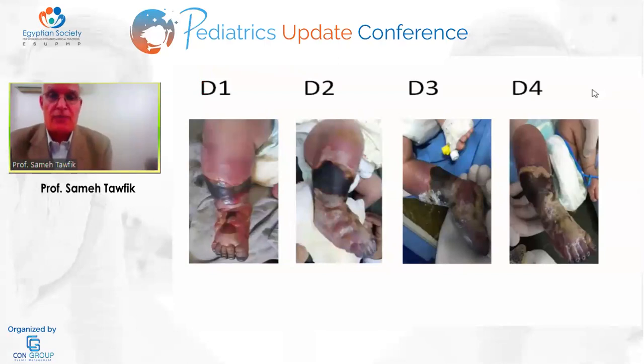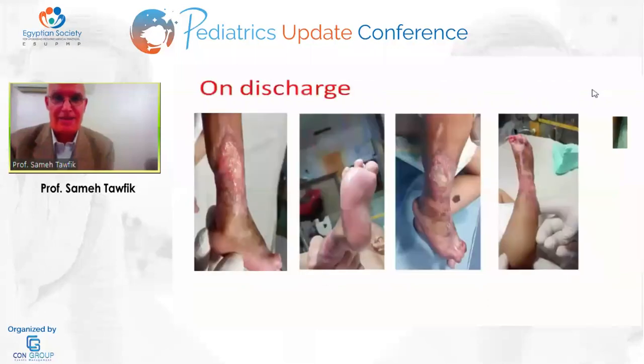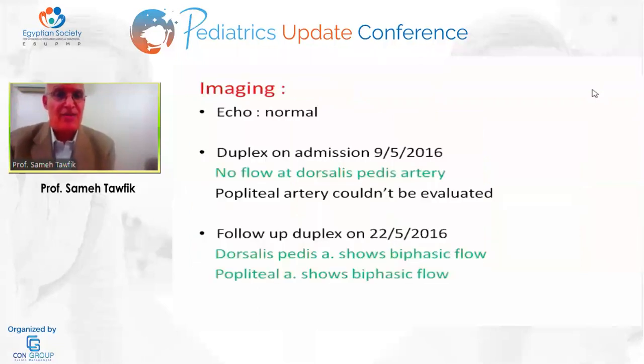Actually, I have photos of this baby day by day, but I didn't put all the photos, to keep it short as much as we can. You can see the tips of the fingers, and you can see the gangrene, day 25, day 28, day 30. This is the baby on discharge. We were lucky that this baby's limb has been saved.